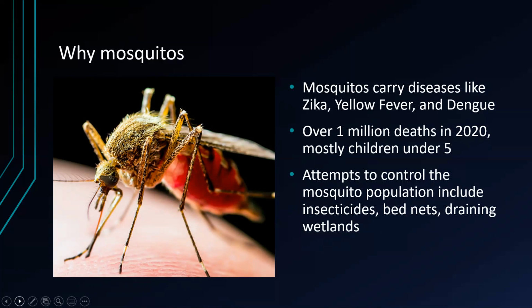Dengue can cause people to have severe muscle pains, fevers, rashes, headaches, and many of them die. Yellow fever can lead to bleeding, shock, heart, liver and kidney failures, and sometimes even death.